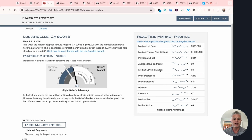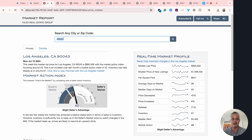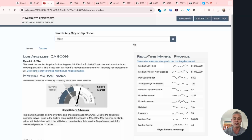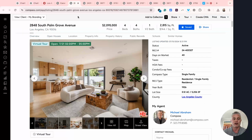which is, as you can see if you go here, I like to look at the median days on market. It's not quite at that number, although this is a different zip code. This one is 90016, which I think is moving a little quicker than 90043. And you can see actually yes, 42. And we're here at 40. So not bad. It is a lot of value for the money. So hopefully this will sell.